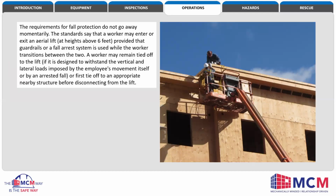News. The requirements for fall protection do not go away momentarily. The standards say that a worker may enter or exit an aerial lift at heights above 6 feet, provided that guardrails or a fall arrest system is used while the worker transitions between the 2. A worker may remain tied off to the lift if it is designated to withstand the vertical and lateral load imposed by the employee's movement itself or by arrested fall, or first tie off to an appropriate nearby structure before disconnecting from the lift.